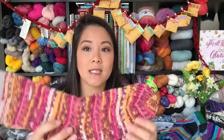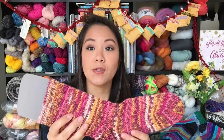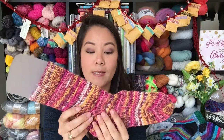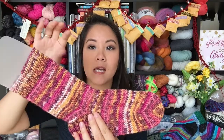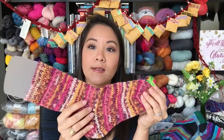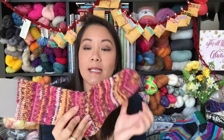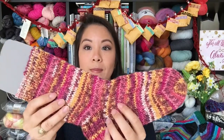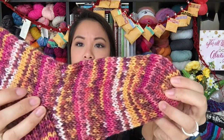And last but not least is just a half-finished object. This is a house sock. I used the Rye sock pattern by Tin Can Knits, and instead of a garter panel in the front, I did it as a plain stockinette, but this is a size small, and this is going to be a house sock for my mom, and this is knit with a self-patterning Regia 8-ply yarn that I picked up from Mind's Eye Yarns in Cambridge.